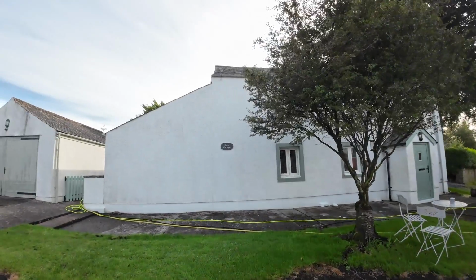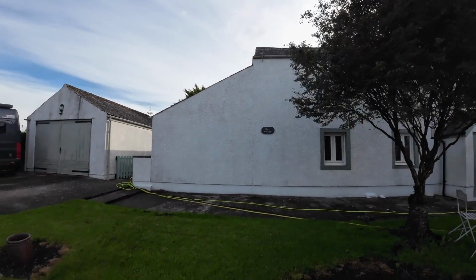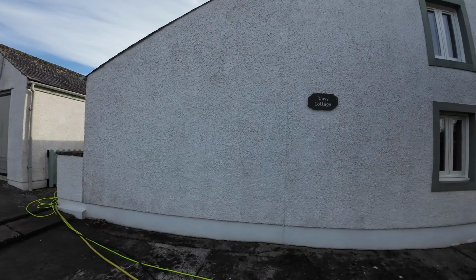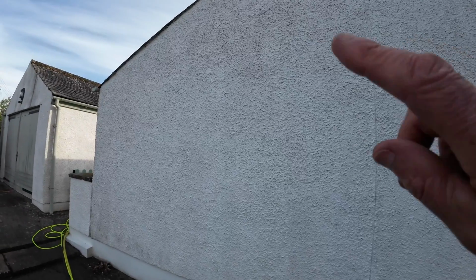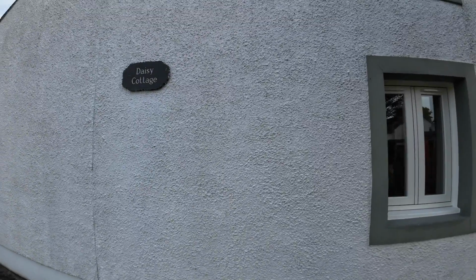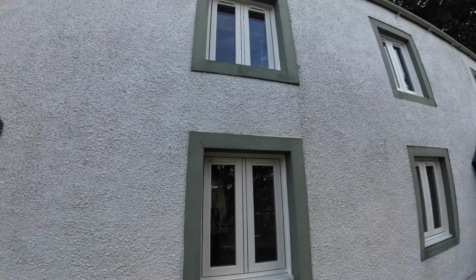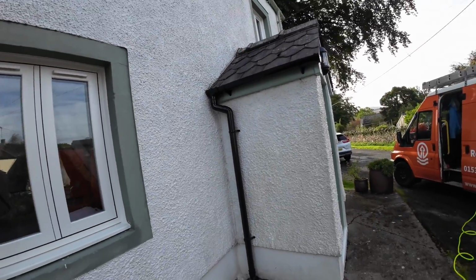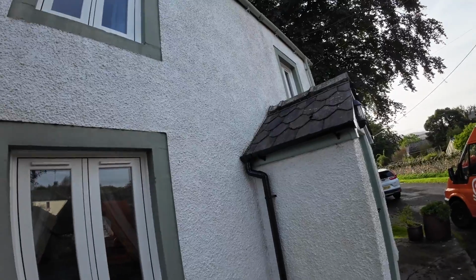Arrived at the village of Blindcraig, and very nice place it is too. And this is the property that we're doing behind me, Daisy Cottage. You can see it's a painted render, so it's just starting to show signs of staining. Up here there's quite a bit of black mould. Obviously the paintwork's in very good order. A little bit of rust here, and then quite a bit there.